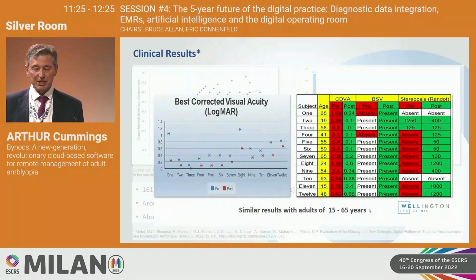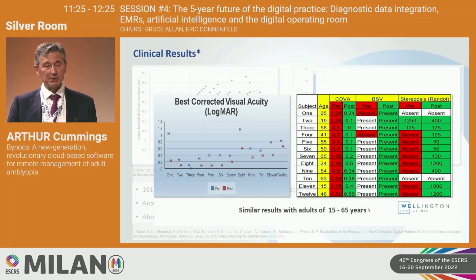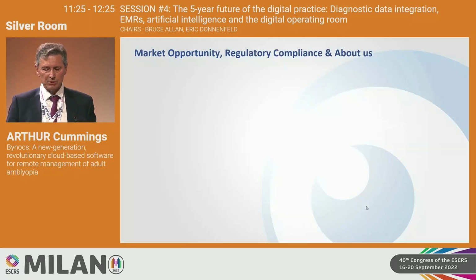We've seen the very same thing in our own clinic. These patients are between 15 and 65, so this is blue ocean territory. These are patients who before we'd say, there's nothing we can do for you. That's not the case anymore.